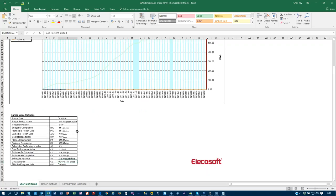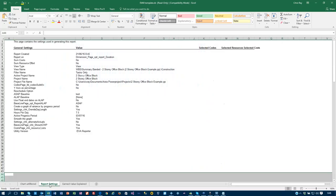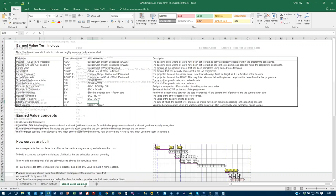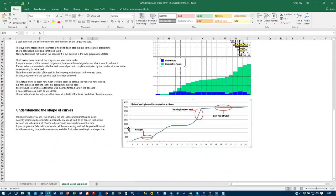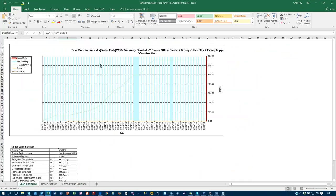It gives me some basic earned value amounts, so budget at completion, planned at completion, earned value at report date, cost at report date. So if I do have costs, I can see that. I can also see report settings that I ran it on, and also it gives me an explanation of what earned value is, so how the concepts work and what the graph is telling you, and that's inside every report we do. If you report on a project that has multiple progress periods, it will give you a variance per progress period. So it's a very simple way of entering progress, and I could get this out of it even if I'm doing my simple level of progress.